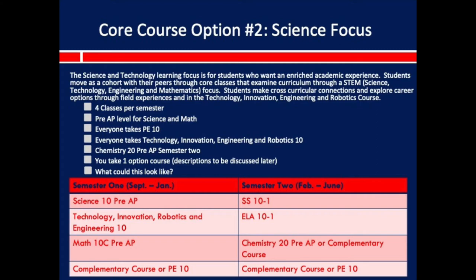If you're interested in a career maybe in science, tech, engineering, math, we're adding robotics. It's a really, really cool program. So you make cross-curricular connections and you explore career options. We have great field experiences, great field trips. And we have a brand new course coming to it next year, so we're really pumped about that too. It's the Technology, Innovation, Engineering, and Robotics course.